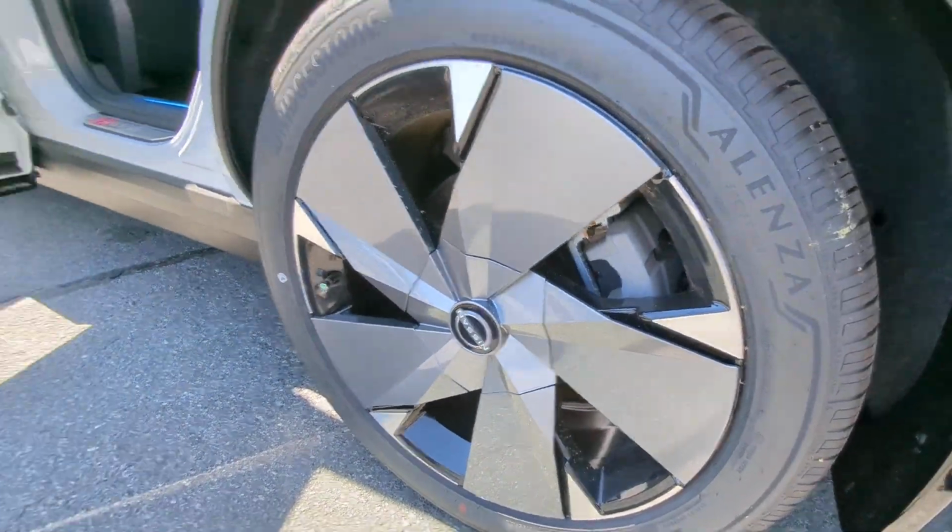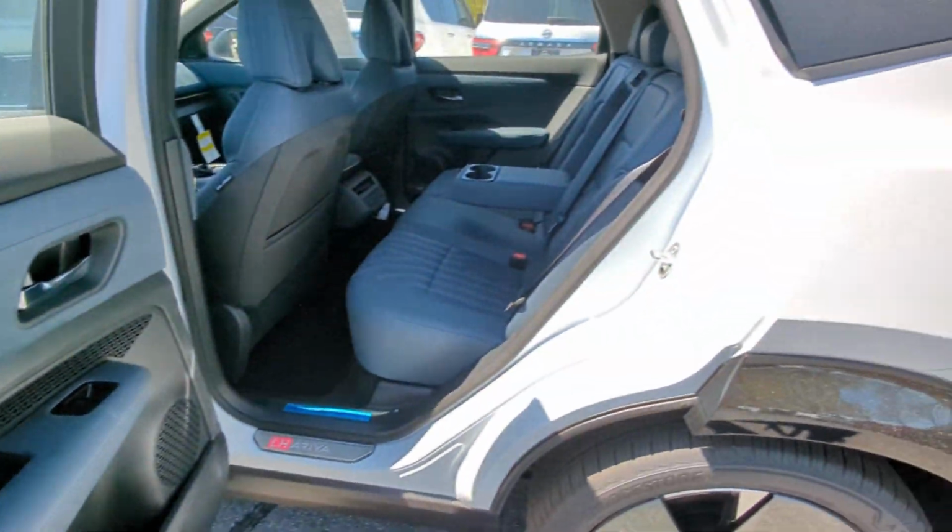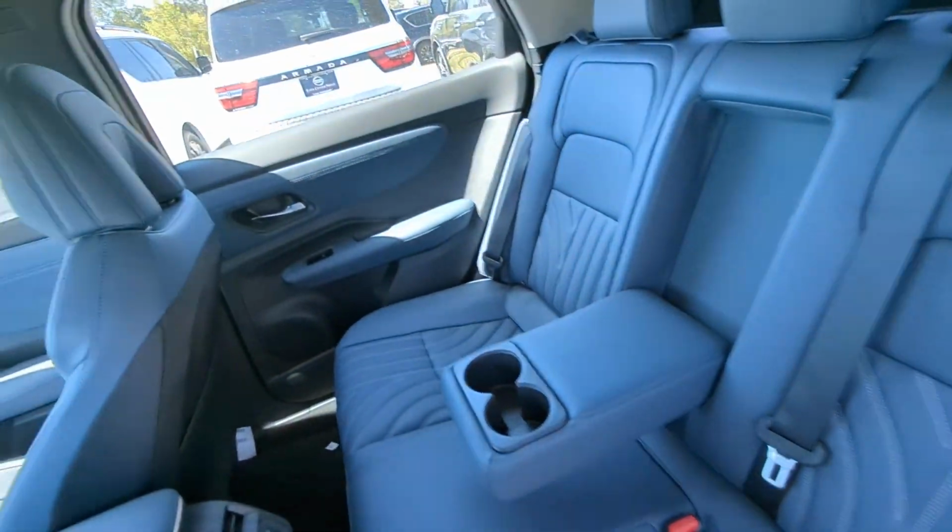Let a fresh new journey unfold. Get into this inspired Ariya EV. Come in for a test drive. Our team will make it the best part of your day.